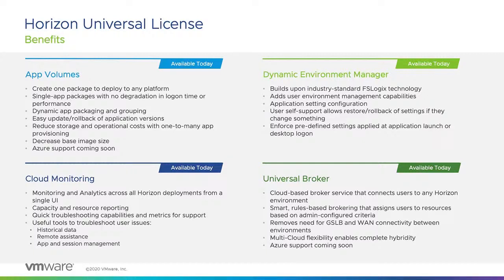On top of these four options for infrastructure, we also have four other features that come with the universal license. One is App Volumes, which means that you can create now a single package that can then be used to deploy on any platform. You also get access to cloud monitoring, which means you can do your monitoring and run analytics across all the Horizon deployments from a single user interface. You have access to Dynamic Environment Manager, which is built on industry standard FlexEngine technology. And you also have access to a universal broker, which is basically the cloud-based broker service that connects users to any Horizon environment.